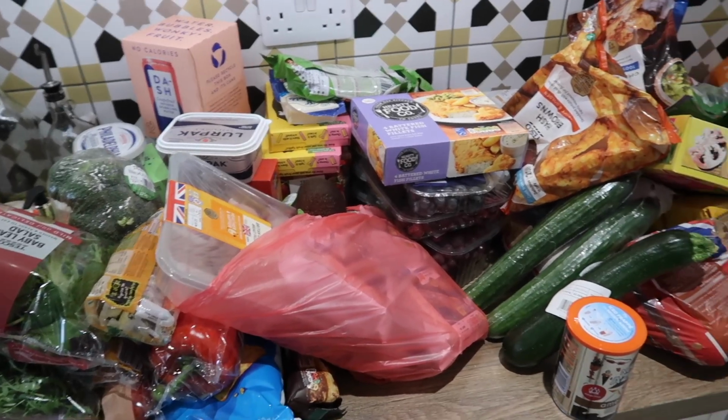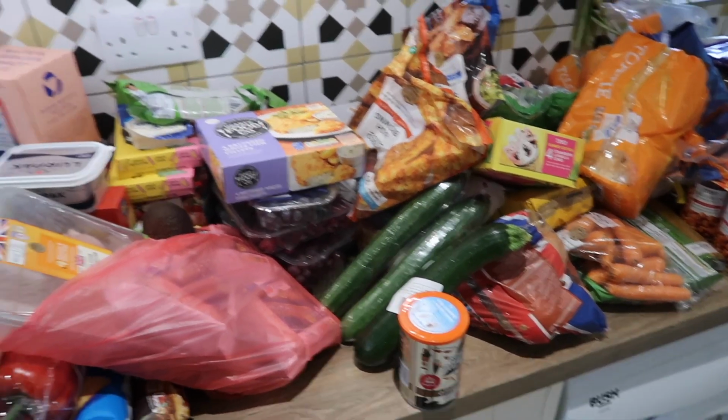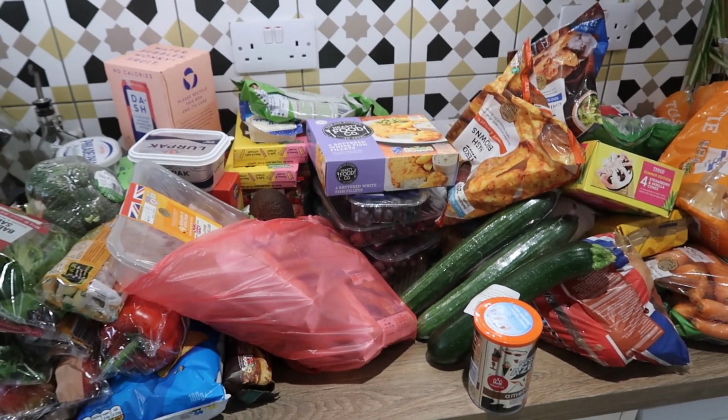I need to quickly organise it because the kids helped me to bring it in, and it is higgledy-piggledy. So let me quickly do that, and then I'll show you everything that I got this week. When I mean higgledy-piggledy, I mean higgledy-piggledy. So give me probably 5 minutes and then I'll be right back.